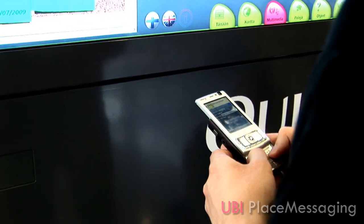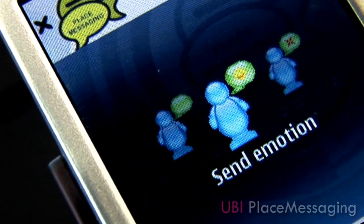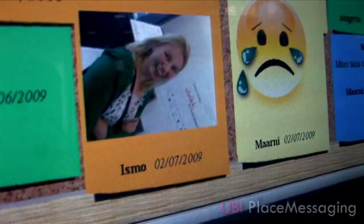The place messaging application allows users to post notes containing both text and images to each display individually, creating possibilities for place-based messaging.